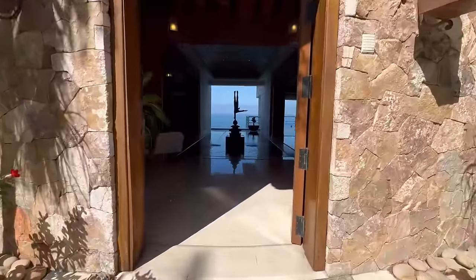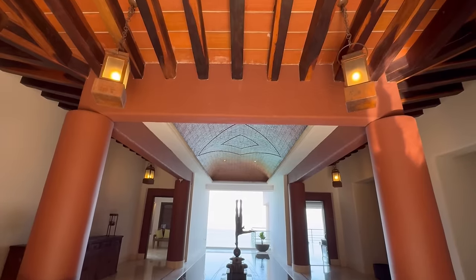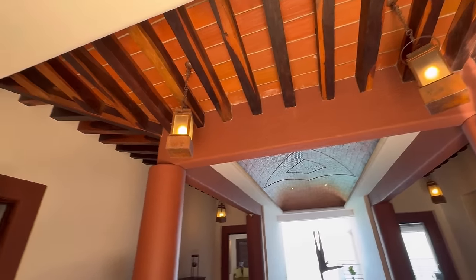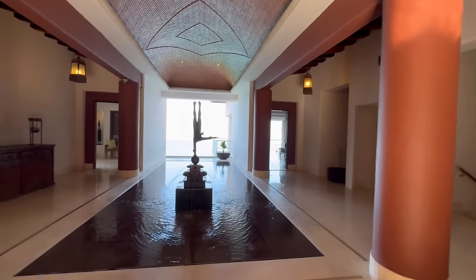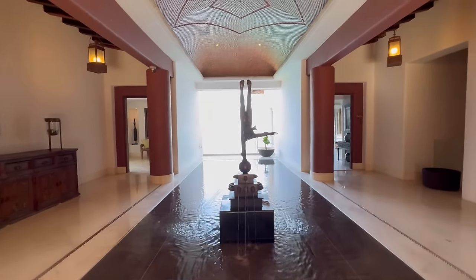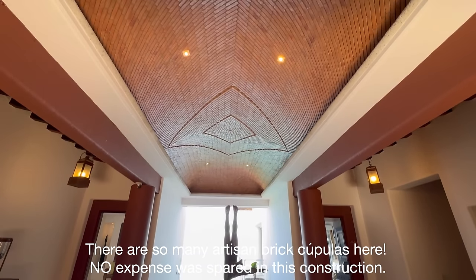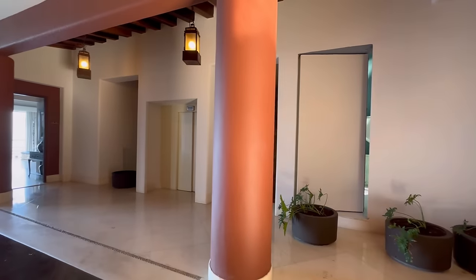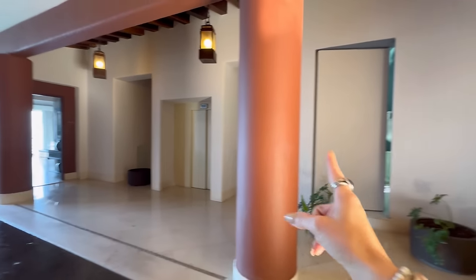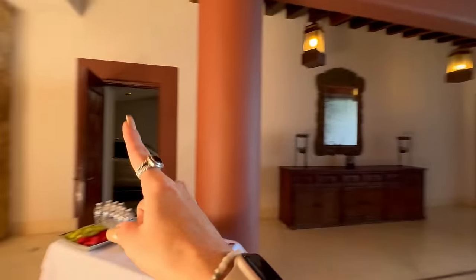All right, let's enter into this absolutely beautiful space. As you can see, upon your entry, you already have some amazing finishes here. You have the tile roof with the wood beams, a beautiful, beautiful fountain with one of the bronze statues all over Villa Bahia, with the cupola here, an artisan brick cupola. If we go off to the right-hand side, this is an entrance that's going to take you up to the penthouse. You can also take the elevator up to the penthouse, or go down to the main living. You have 2 bedrooms up here and a garage.